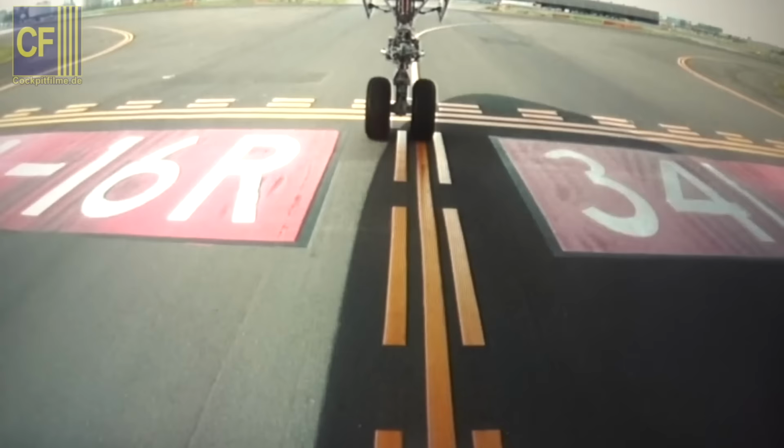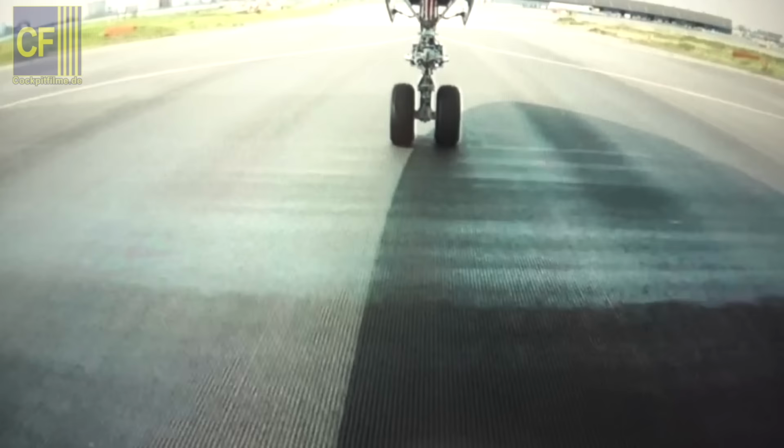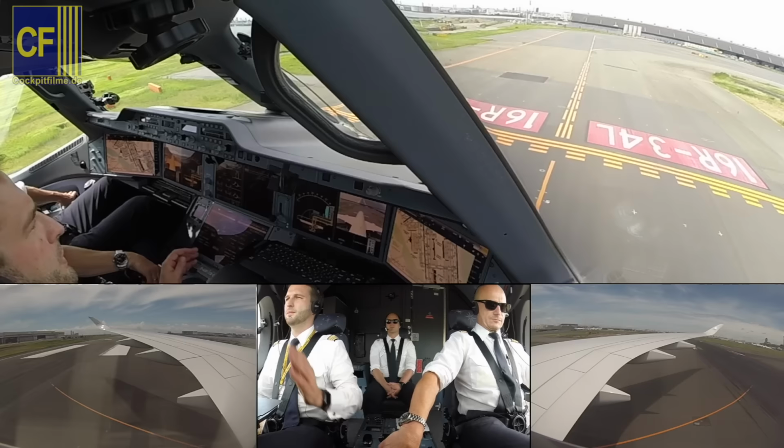Tokyo ground, konnichiwa, Lufthansa 714 heavy, crossing 16 right. Lufthansa 714, Tokyo ground, taxi via Papa 2, Papa, hold short of Papa 4. 714 via Papa 2, Papa, holding short Papa 4.